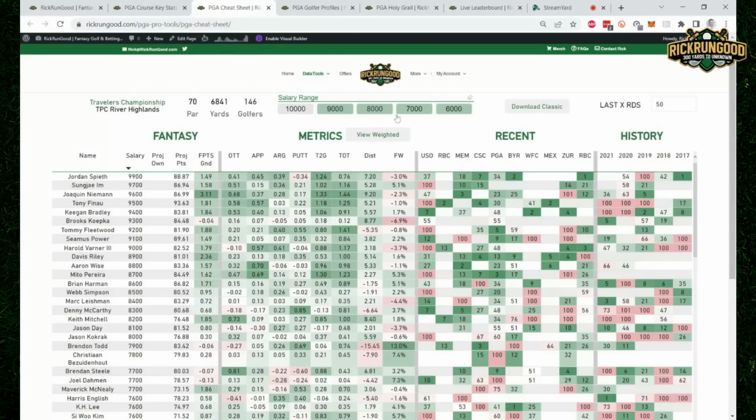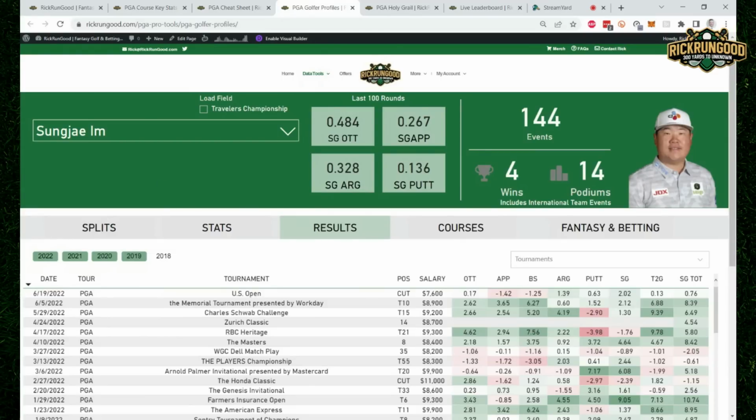So he looked like he was getting it dialed in a little bit, which he needs to, honestly, right? Because the ball striking was not good from him last week. He was barely a positive off the tee. He lost a little bit on approach.